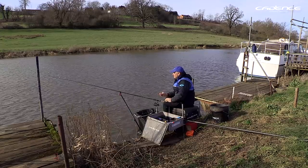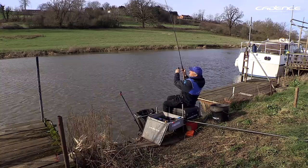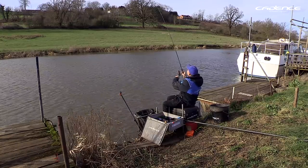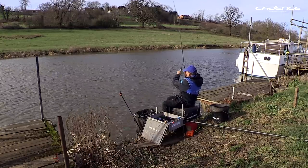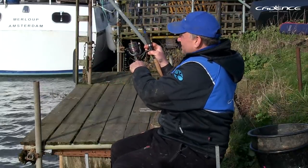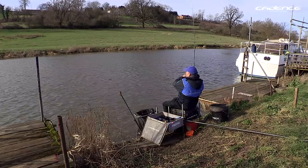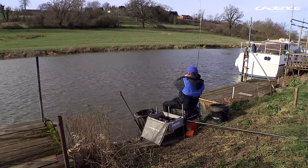Well, my good friend and club chairman, Colin Harvey, suggested we fish this peg. And, whoa, look at that. I'd had a few knocks, and that's another bream. Well, Colin had put me on this peg because it's a very consistent peg, and he's been proved right. We're in the middle of the boat meadow at Eckington.